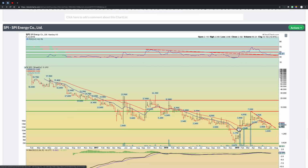SPI Energy. This one is a very nice bottoming action from a low of 61 cents to a high of 7.32 in just a couple of months. We've pulled back and now we're consolidating just above that $2 level. So if we can break out above this bullish pennant, this can make a very sharp move back to retest that 7.32. But again, this downtrend was broken in late December 2018, early 2019.